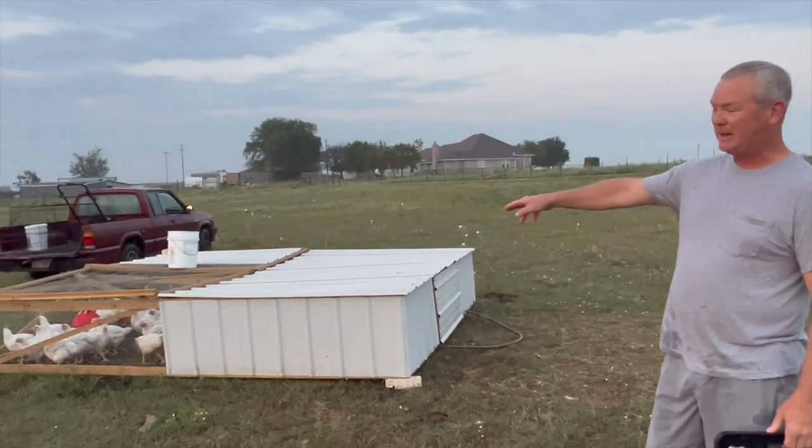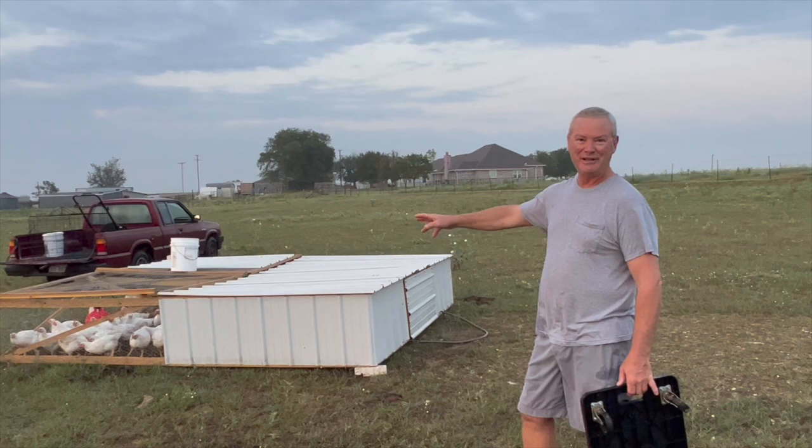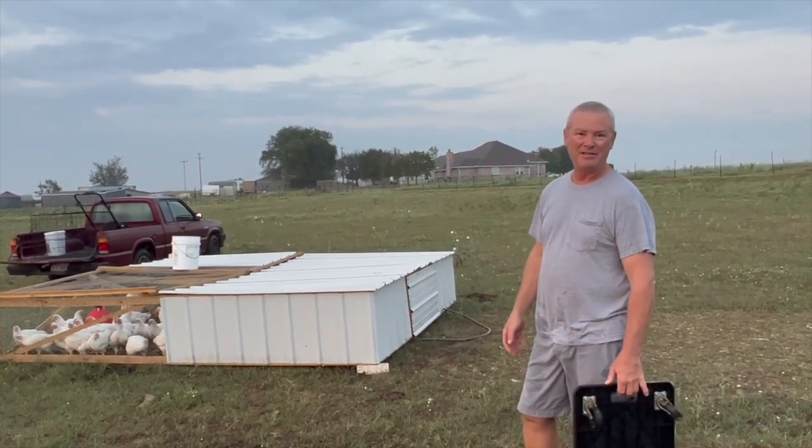As you look into this pen, you can see my chicks that have become chickens, and they're about 8 weeks old now. These are Cornish crosses, and this is processing day for us.